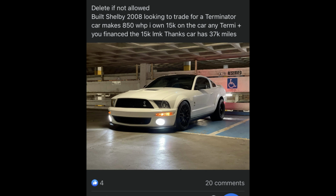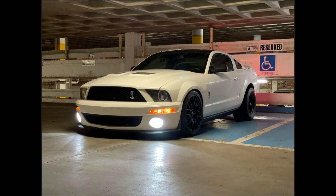But now to get to why this post got me banned on Facebook. Now, as you can see at the top of the post, he said, delete if not allowed. I made the comment that said if the post wasn't allowed, I would have nuked it a long time ago, meaning I would have removed it if it wasn't a legitimate post that can be on the page. I don't know if it got reported or what happened, but somehow Facebook does not like the word nuke, even though you can type in the word nuke in a GIF and it shows all kinds of nuclear bombs going off, which is supplied by Facebook to use. But if you say the word nuke, they'll ban you for it.